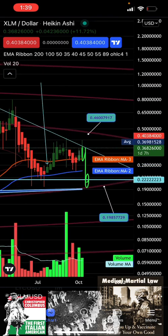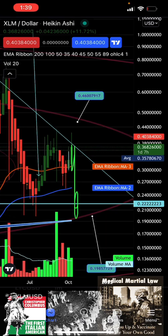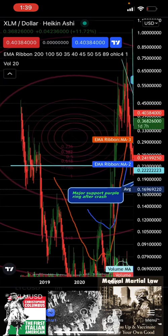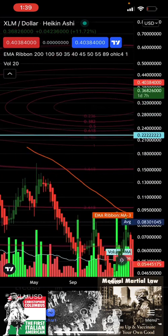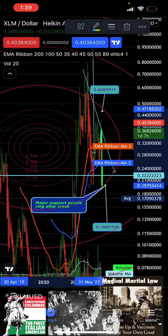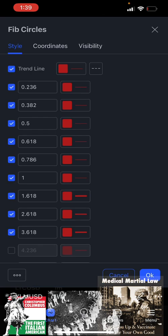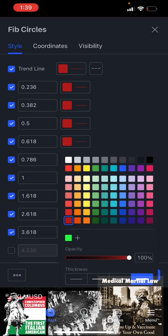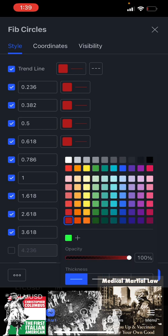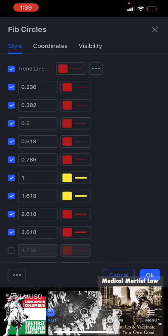What we've been telling you in XLM was you have this upper end. We've been telling you that you're trading in between this ring right now, the 1.68 ring, all right? So we're going to click this, we're going to click that, go to settings. This ring right here is the important ring, along with this ring right there.